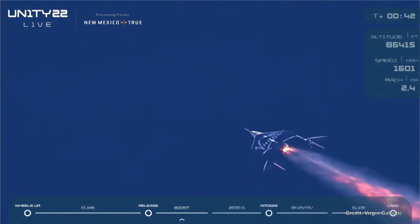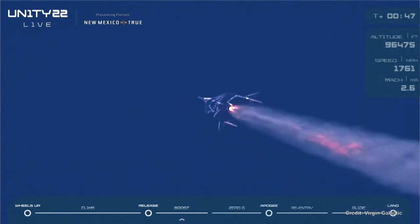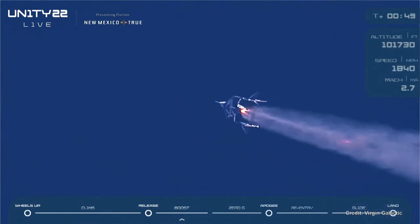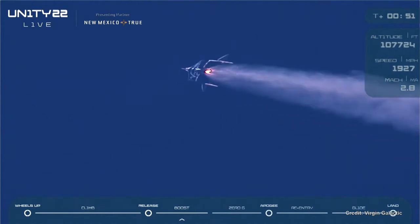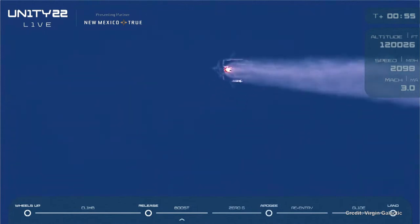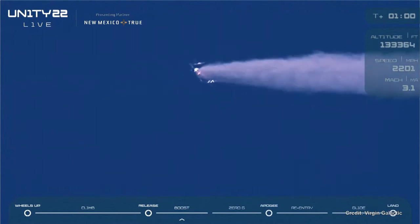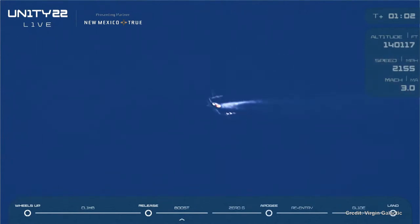40 seconds. 45 seconds. 50 seconds, approaching Mach 3. There's Mach 3. And 60 seconds, and that is a full duration burn, folks. We are headed to space. And the passengers in the back have been cleared to unstrap. Our predicted apogee is 279,000 feet and climbing.